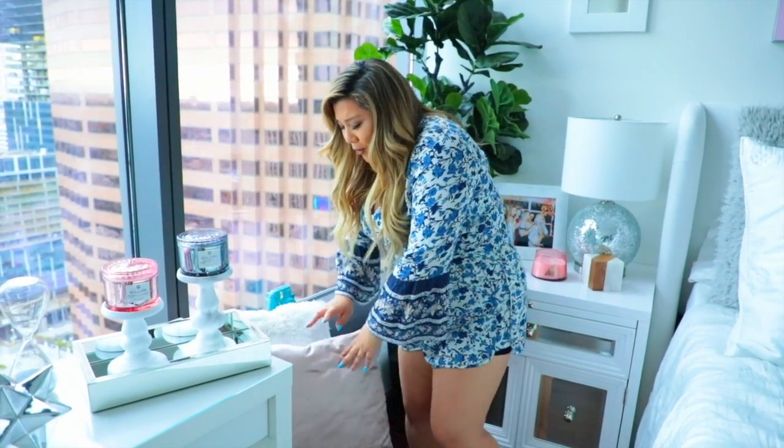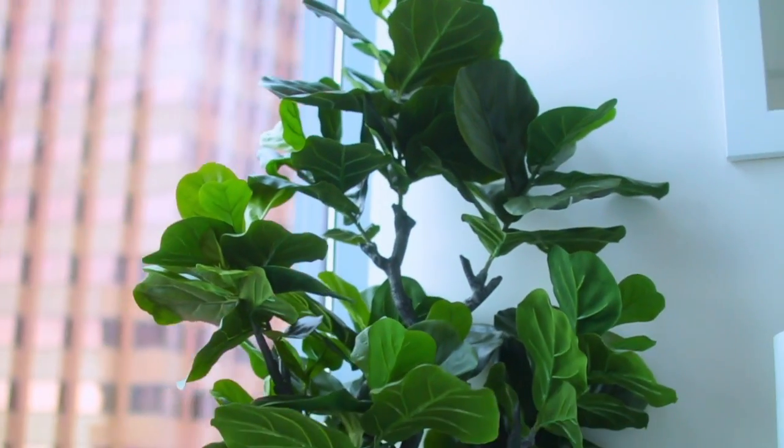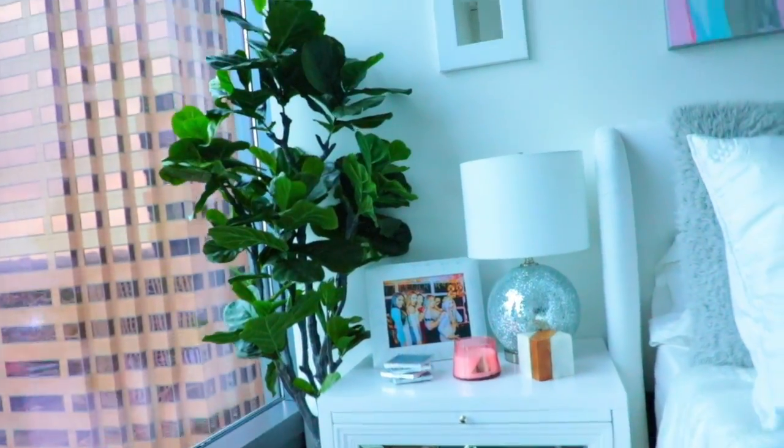It adds some cute decor and also is very functional. In the corner here, I have a fake tree that I got from Z Gallery. This is a fake fiddle leaf fig tree and I love it so much. I love the pop of green it adds. It just makes the room look a lot more alive.